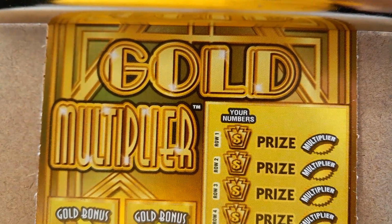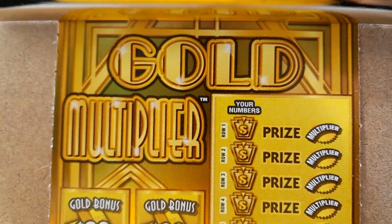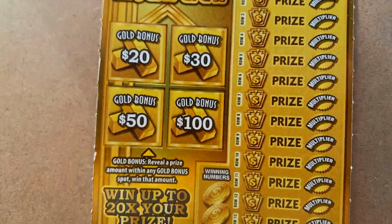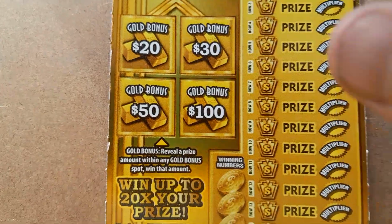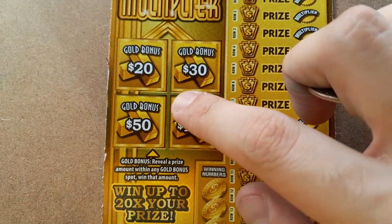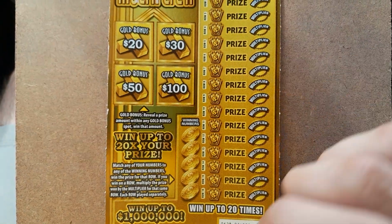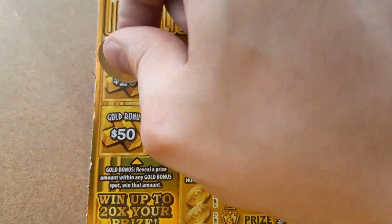Hey everyone, I've got three of the $10 gold multiplier tickets today. Got tickets 20 through 22. So let's see how we can do on these. We're just looking for a bonus prize in any of these spots, and then just a matching number, and if we win, there's a multiplier. So let's start with the bonus spots.